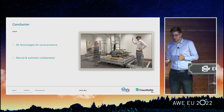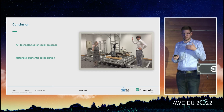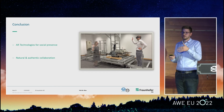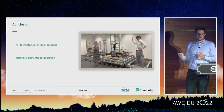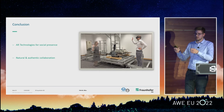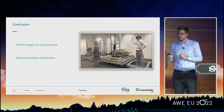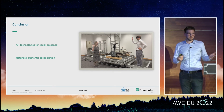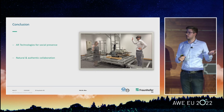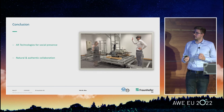So lastly, as a conclusion, what we think is not being regarded with current solutions is the feeling of social presence. So right now, if you're taking a tablet or your AR glasses, you just see some annotations. But we think social presence is a huge factor for a natural collaboration and really being there with your colleague you want to work with together. And yeah, that's why we're working on this solution.